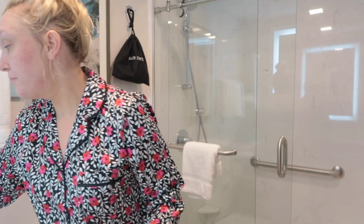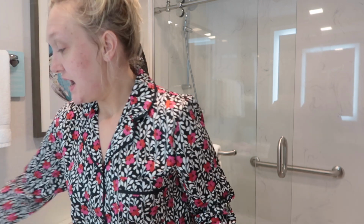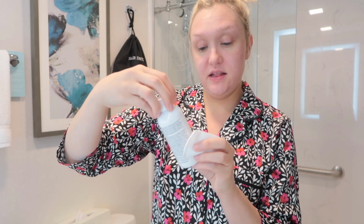Okay, so now that that is finished, I will take another cotton pad and I will take the clarifying toner and put that on here. Douse that and then bring that all around. And that's what I like to see. Barely any makeup left. All of that gets it all off.